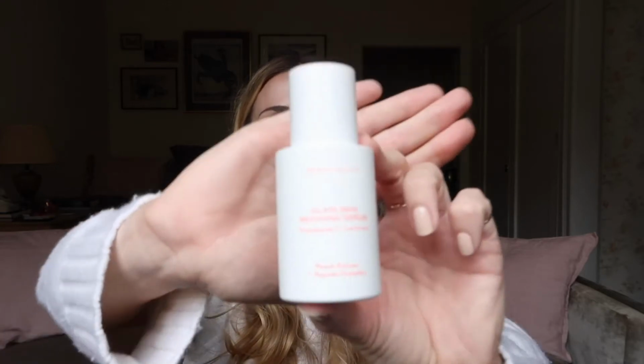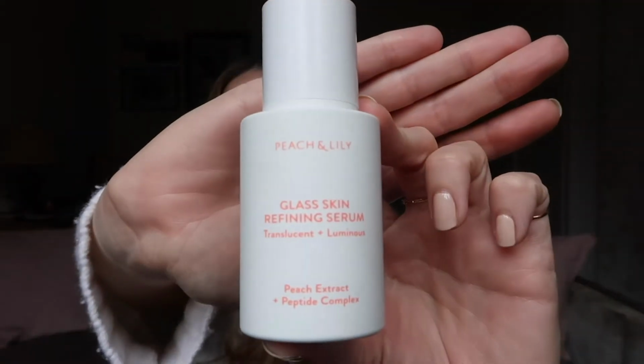So I've been using this one from Peach and Lily. It is their Glass Skin serum, and it's just really nice and hydrating. It has peptides and niacinamide. This is a Korean beauty brand. It's relatively new to the market, and I got this in my Allure beauty box. I've really liked this serum, and it's a generous size. This is 1.35 fluid ounces, and it's lasted me a really long time, and I use it in the morning and the evening. Not every day, but most days. So this is a really great product from Peach and Lily that I have enjoyed.